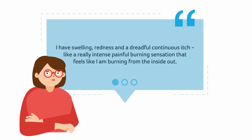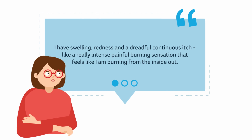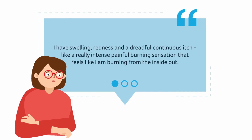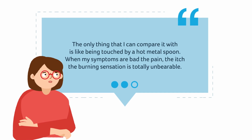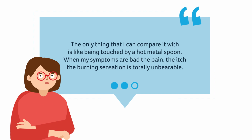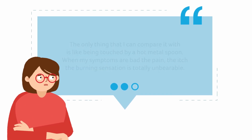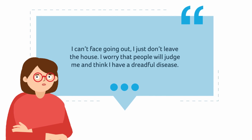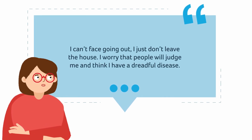I have swelling, redness and a dreadful continuous itch, like a really intense painful burning sensation that feels like I'm burning from the inside out. The only thing that I can compare it with is like being touched by a hot metal spoon. When my symptoms are bad, the pain, the itch, the burning sensation is totally unbearable. I can't face going out, I just don't leave the house. I worry that people will judge me and think I have a dreadful disease.